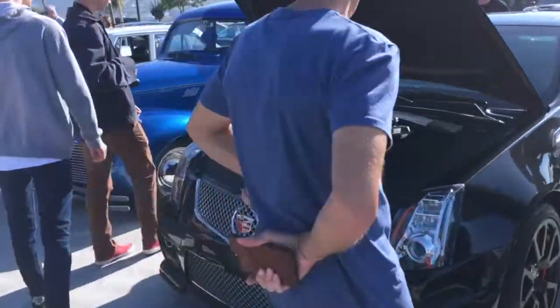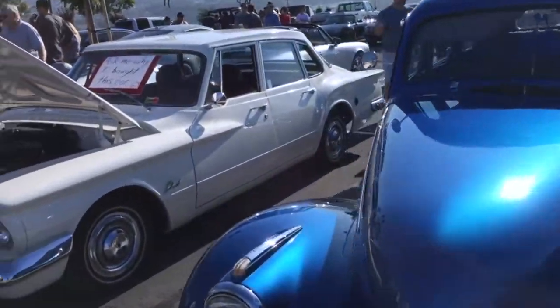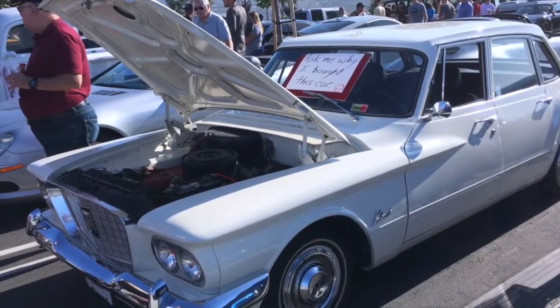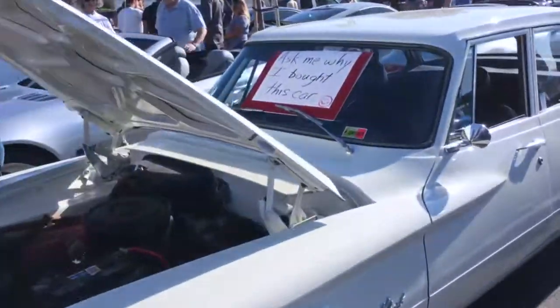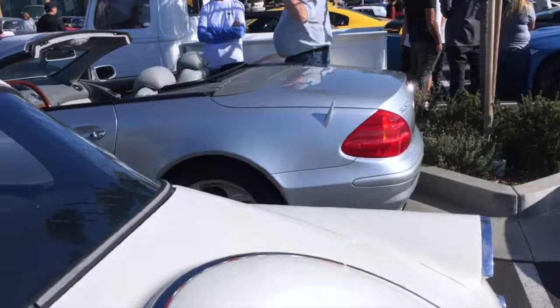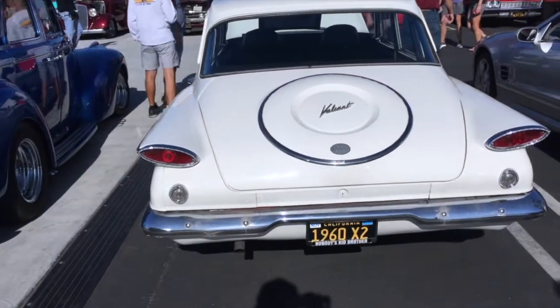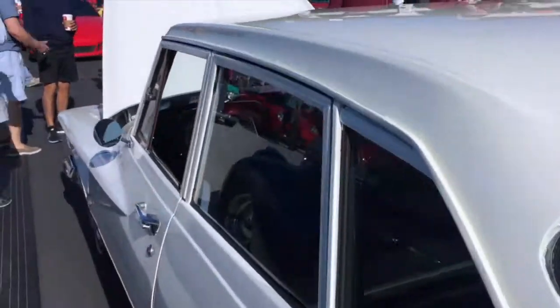Corvette, a Cadillac. Great looking old hot rod there, that's classic. That's interesting. So this is a Valiant. In Australia we had these, there was an R series and an NS series. The difference between the two was that one of them actually had the spare wheel holder on the trunk, which this does. Check it out. Look at that. Such classic lines, really just an underappreciated vehicle of the time.